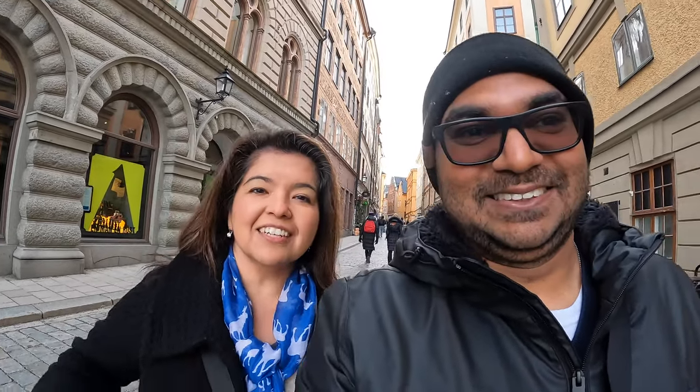Well, that was Gamla Stan. Yes! And look, I got my scarf. I don't know if you can see it, but it has elk on it. We thought it was moose. It's elk. We've been corrected since. But yeah, I really hope you enjoyed it. It's a really cool area. Definitely, you have to come visit it if you're here in Stockholm.